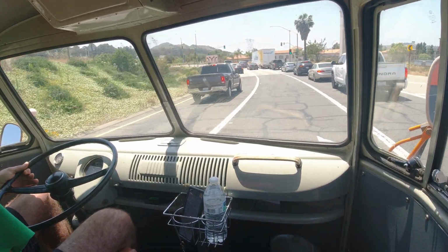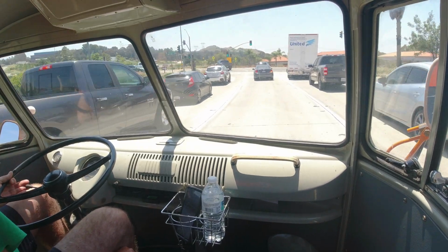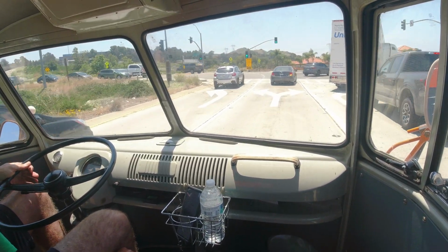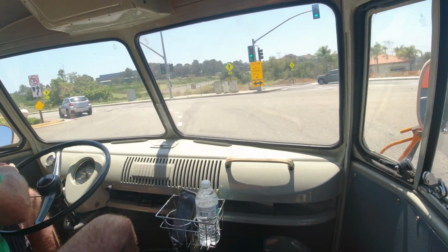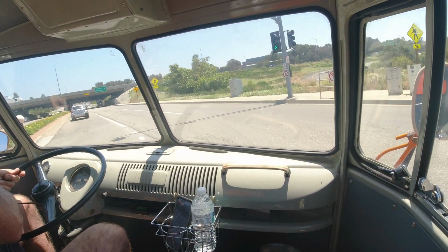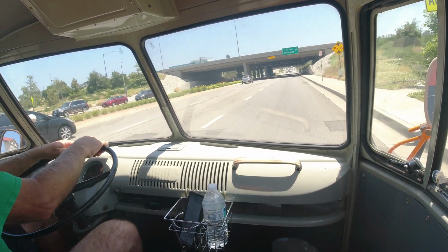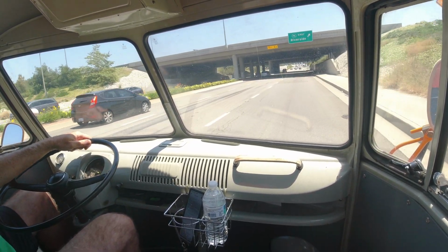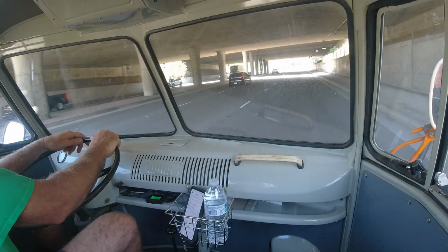So again, I'm easing it down. I think I dropped a gear or two and kept the RPMs up a little bit. I want to try and get it to where it's cooling itself down. And it did. It cooled itself down on the side streets, as you'll see ahead. We'll talk about it live as it happened in the next little clip.